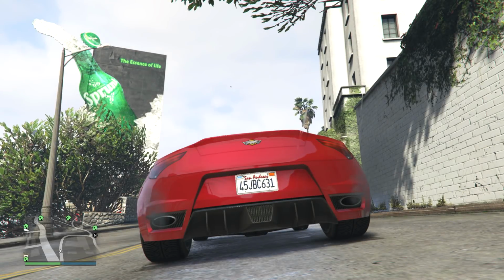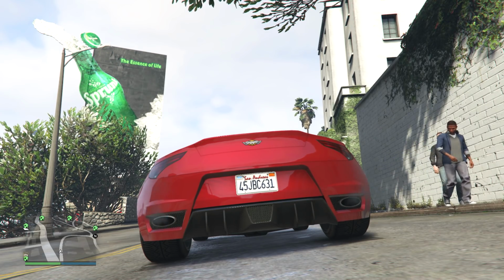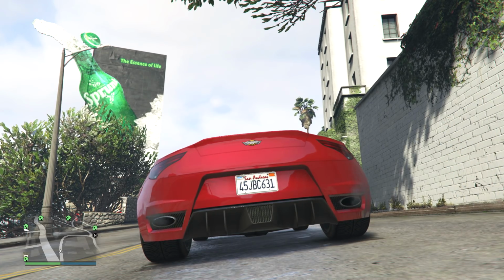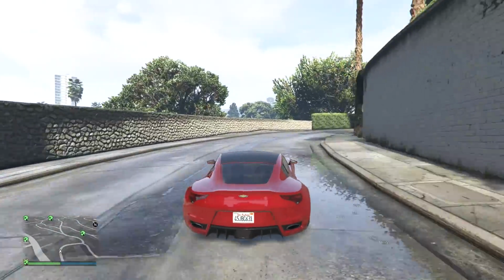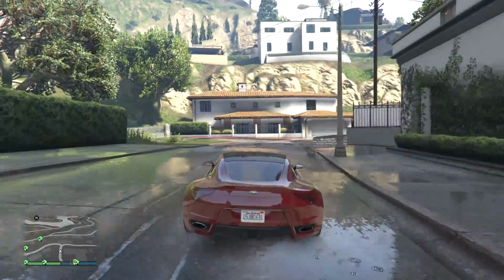Now another great thing about this car is the noise. Listen to this. Sounds really mean, man. Very mean. I love this style of noise, like proper deep and grumbly. That's what I love about my cars.